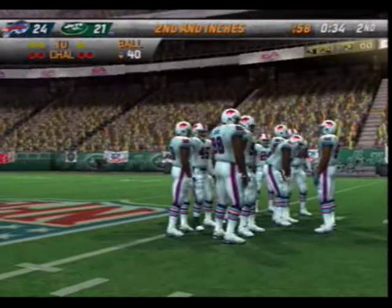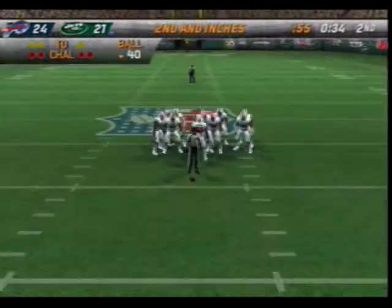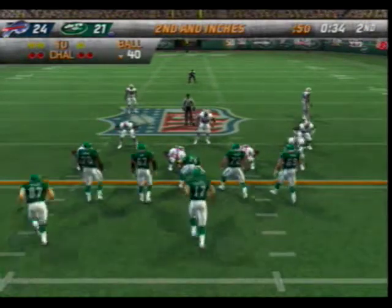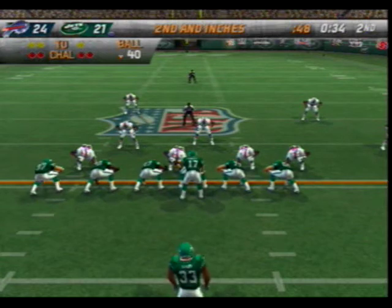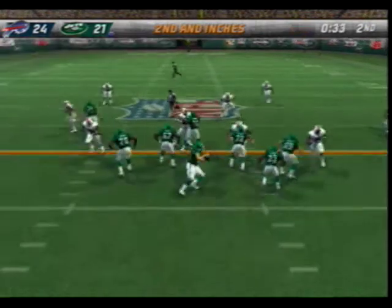A successful offense is one that can run and throw for good yardage on first down. Picked up 10 yards. Second and inches. Ball on the 40-yard line. Watch the screen. Turner, the lone back.